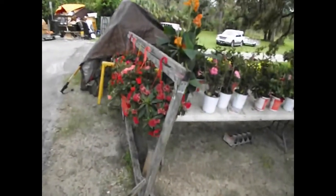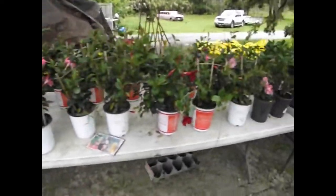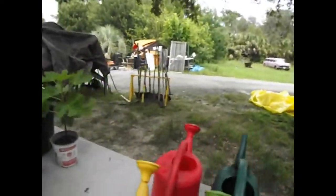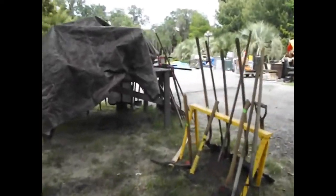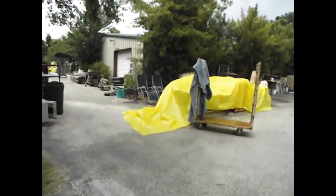Oh, here's the plants. Nice hanging baskets, flowering plants. Oh, look at that. Absolutely gorgeous plants. And another collection of yard tools over here. Rakes, pitchforks, and more. You got shovels, all kinds of good stuff leaning against the table. And a line of goods out here, too.